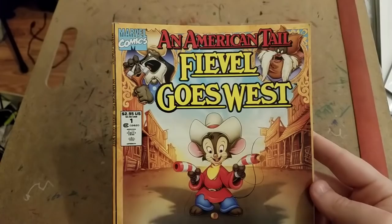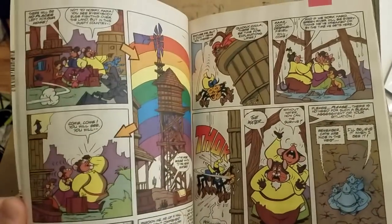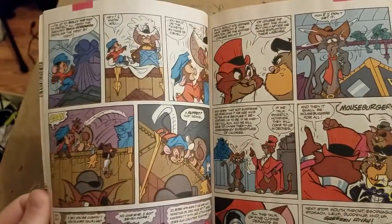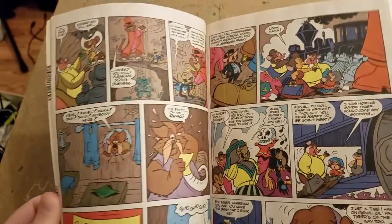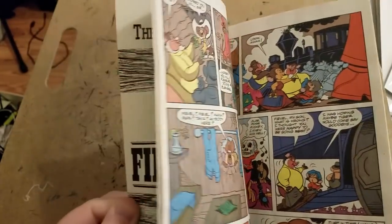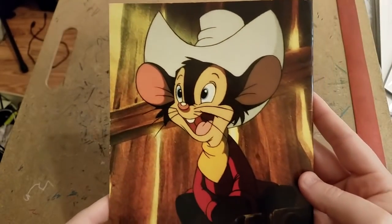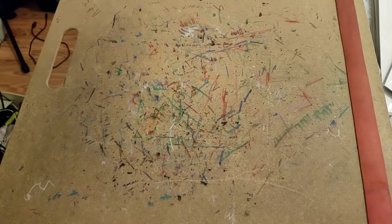Now this one I did have, Fievel Goes West. But what's funny is I read this comic a lot. I remember carrying it around a lot when I was a kid. But I never got to see the movie. And I still really want to, I just haven't. Same goes for An American Tail, which comes before that one.